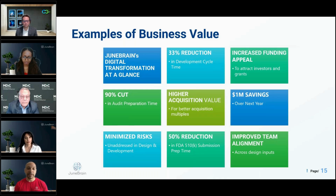50% reduction in FDA 510(k) submission prep time. This goes along the line with the audit I was talking about. As everyone knows, submitting to the FDA involves a lot of documentation. From failure modes and effects analysis to cybersecurity to different architecture, all that needs to be submitted to the FDA. Instead of having everything in different emails and portals and in Slack, all that is in our quality system now. So it's really easy to access.